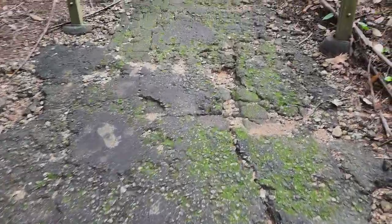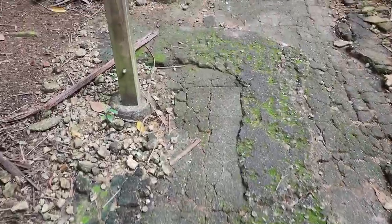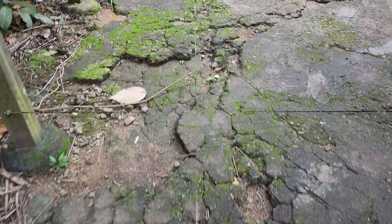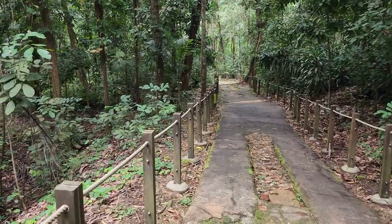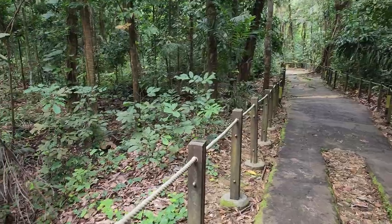It is important to take things slow so as to enjoy the nature around you and wear comfortable shoes as the park is full of slopes and uneven paths. At the same time, you may need to be observant to spot some of the village remains scattered around the park.